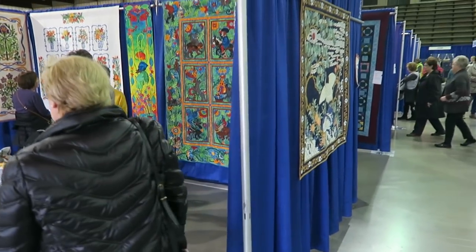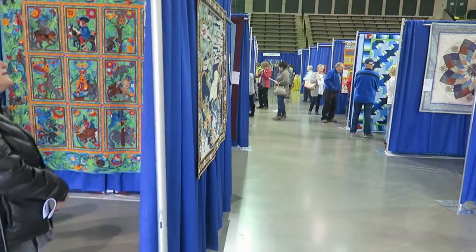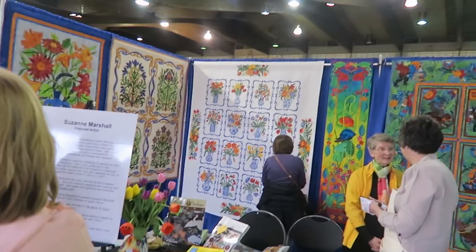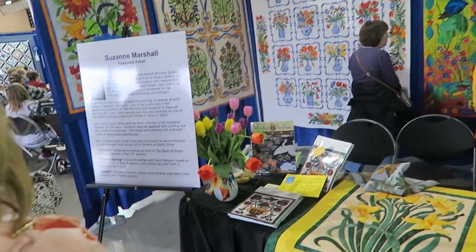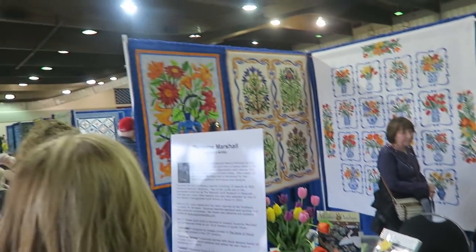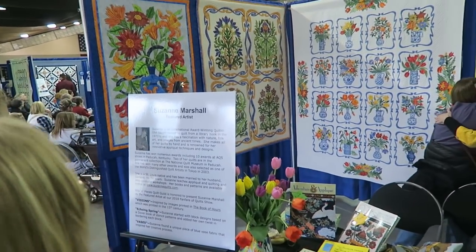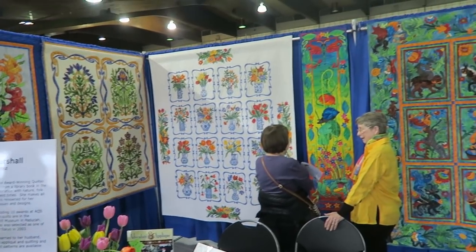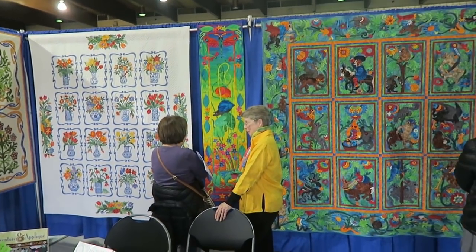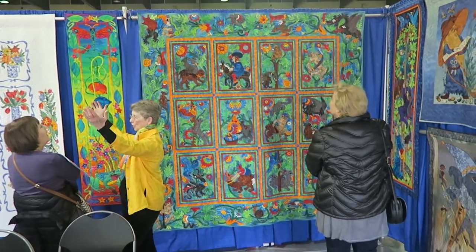This is the first time I've ever been to their show. This is actually the first show I've been to that's not a Flower Valley show. Believe it or not, I don't get out to quilt shows very much. So this is our featured quilter's booth. Her name is Suzanne Marshall. I've been seriously quilting for 8 years, and the last 7 we've been getting ready for our big festival at work, and I couldn't get the time off. Wow.